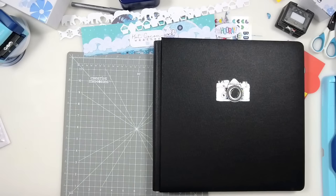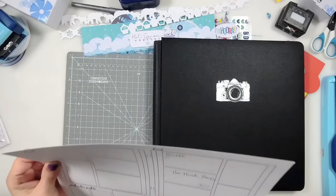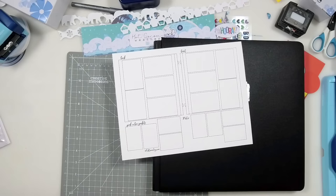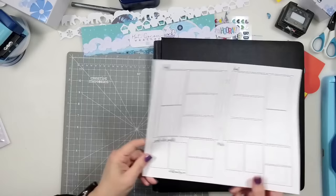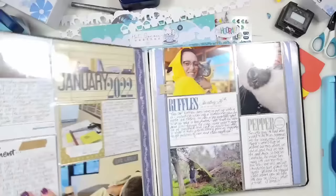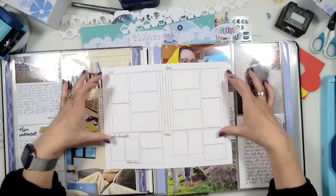And one of the things that I mentioned last time was that I do have a pocket page guide. I made this so long ago, but it does help give an idea of when you open your album. If you're doing a pocket page album, this also works if you're adding pocket pages into your album. It gives you an idea, bracket to bracket, of what the layout is going to be for a two-page spread.